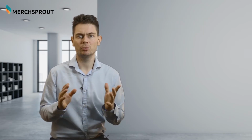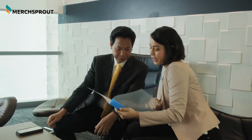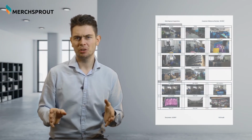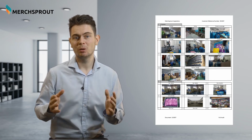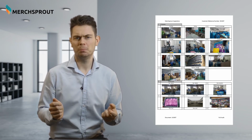And by the end of an audit, you'll have an excellent understanding of your chosen facility. You'll have an excellent basis to either progress with this facility or continue searching for a better, more capable manufacturing partner. Now, before we sign off on the facility, we ensure that we've taken photos of all the areas, as a photo tells 1,000 words, especially when you're not on the ground. And it's great to reference where words can't explain.